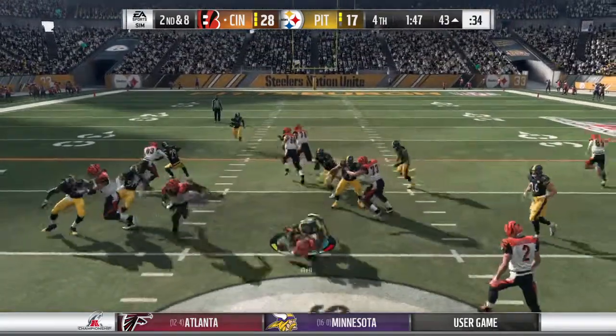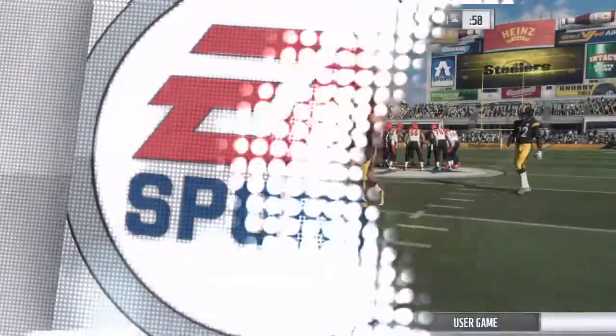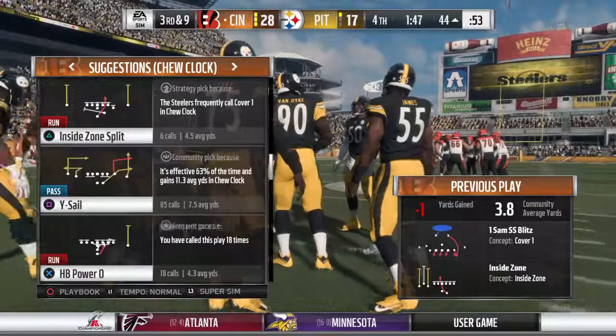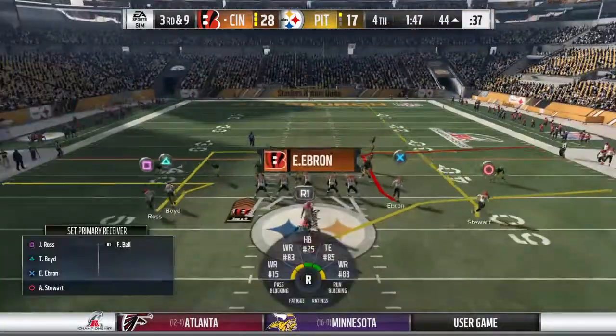Again, it's Bell. And he got blown up. Losing yardage on the play back at the 44. And the Steelers signal for another timeout. That'll be their second, so one more chance to stop the clock here. And we'll be back.